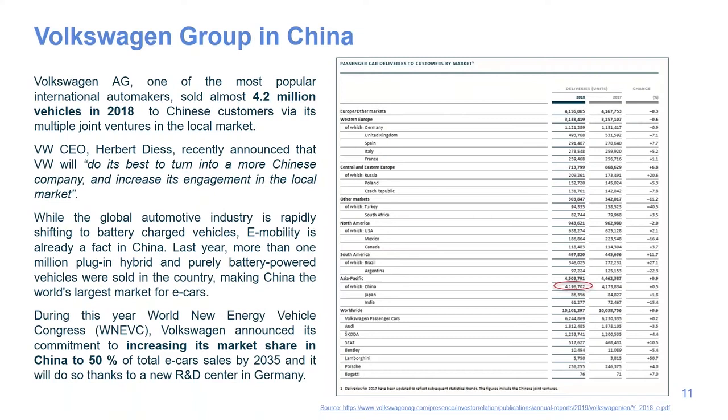28 symbolized, as data shows in the below slide, that the German car producer Volkswagen reached 4.2 million vehicles delivered to Chinese customers. All this in a market where electric vehicles and probably self-driving ones are taking over the streets of its main cities like Shanghai, Beijing, Guangzhou, and Shenzhen. How to achieve that, and how has Volkswagen Group achieved that in the previous months and years?